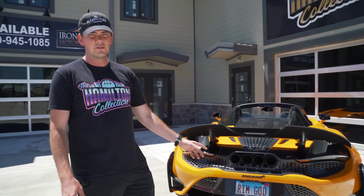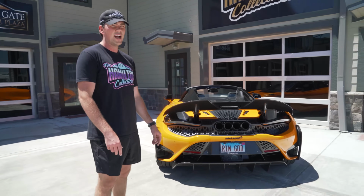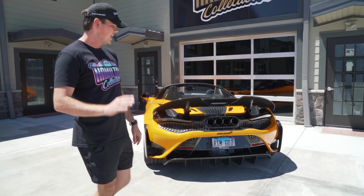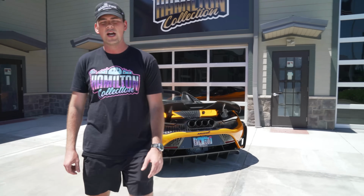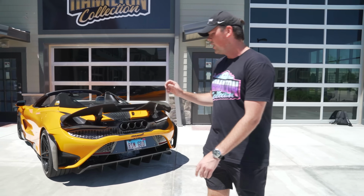If you guys are familiar with our vlogs, I'm sure you've seen this thing shoot 6-foot flames. It backfires like a shotgun when you downshift. It is just amazing. This is probably my favorite car to drive in the collection. I think this exhaust also really brought this car to life. We'll jump right into the cold start and the flyby. Let me know what you think in the comments.